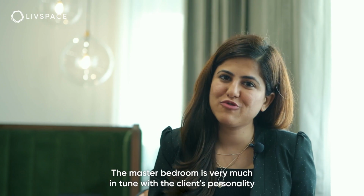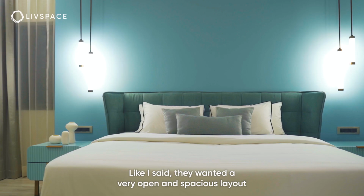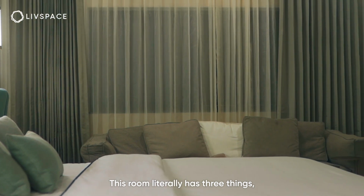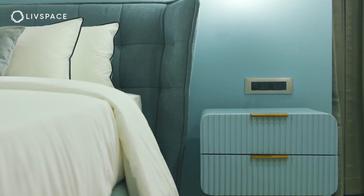The master bedroom is very much in tune with the client's personality. Like I said, they wanted a very open and spacious layout, and this room literally has three things: the bed, the sofa, and the console. That's how minimal my client is.